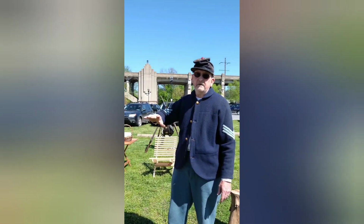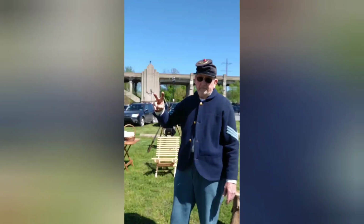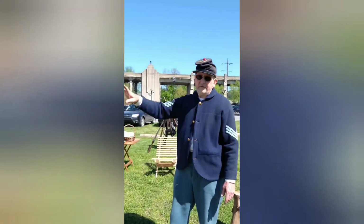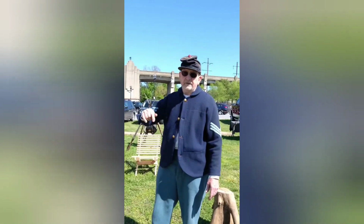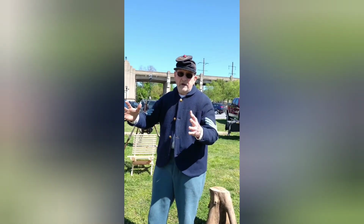Units from Pennsylvania. The 79th original flag is there. There's actually two of them. This one replicates the second one that was given to them when they were coming out of Georgia, after the Battle of Chickamauga. Because after that battle, the 79th re-enlisted as a regiment.